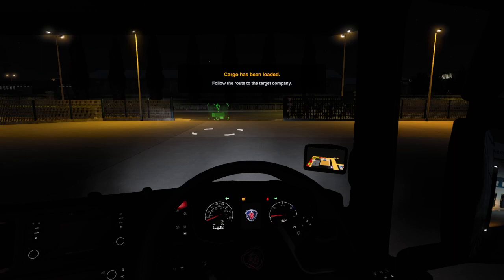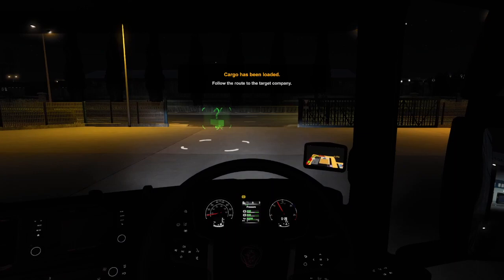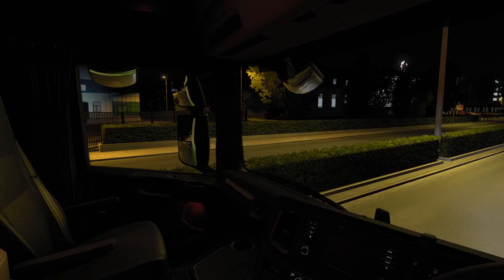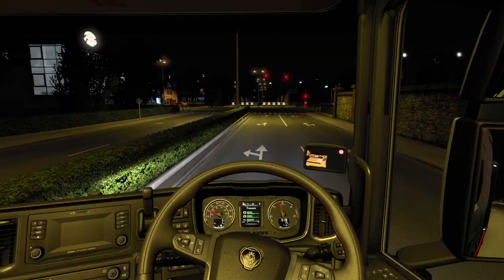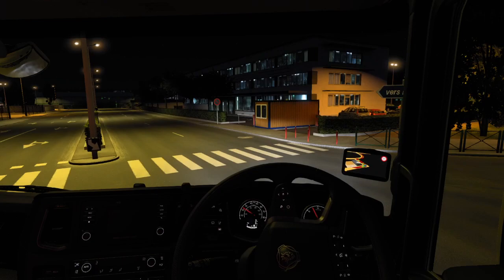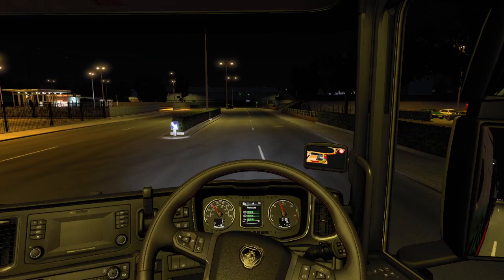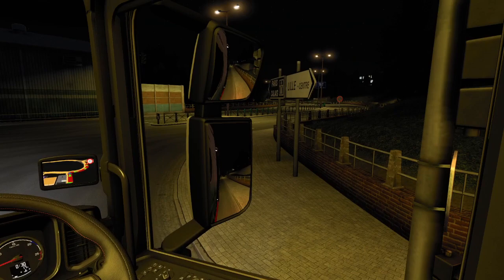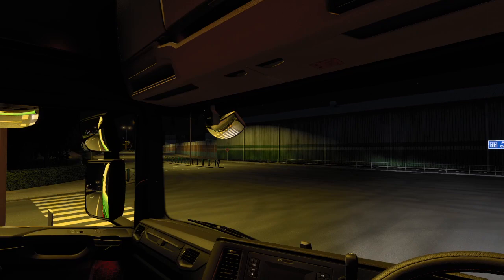Right. We are going to now take this load to Rotterdam. Why is the engine light on? What's going on with that? Happy days. Oh, thank you, green light. Okay, awesome. Alright, let's go up to this lane here. We're still going to wait at traffic lights because, oh, actually, until I can see the traffic light. Yeah, so there we go.